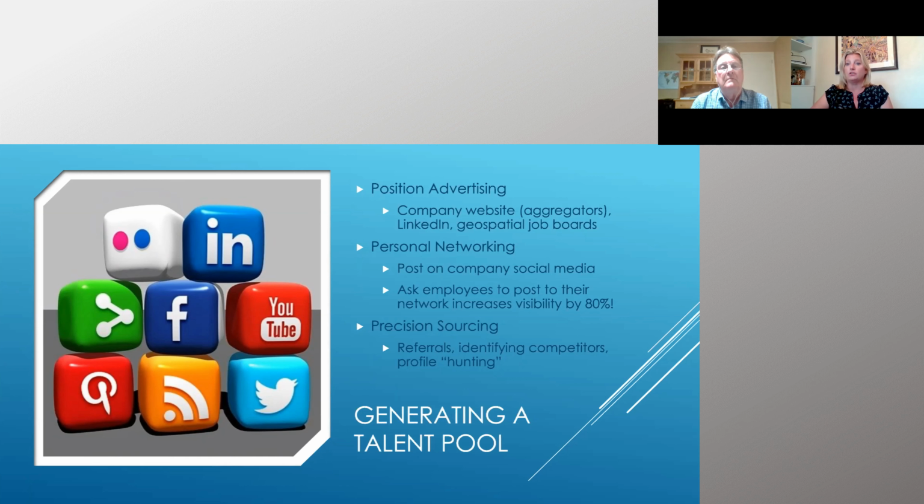And then what we strongly recommend in terms of a toolbox is personal networking. Make sure you're posting your positions on your company's social media page when it makes sense to do so. Asking your employees to post the position on their professional networking pages such as LinkedIn. That is proven to increase visibility by about 80%. So that is something to really keep in mind.